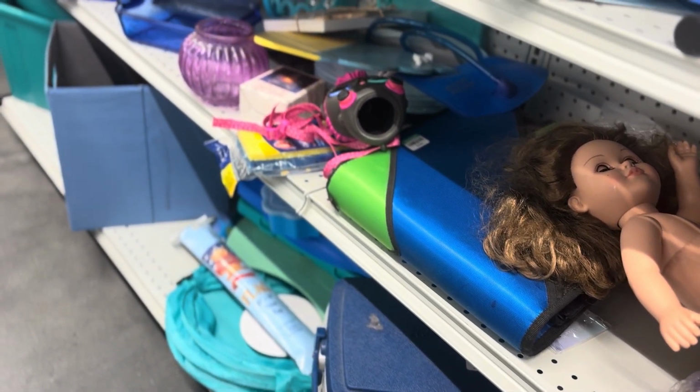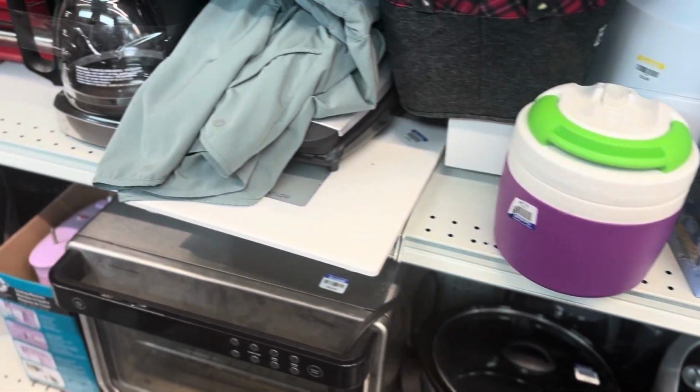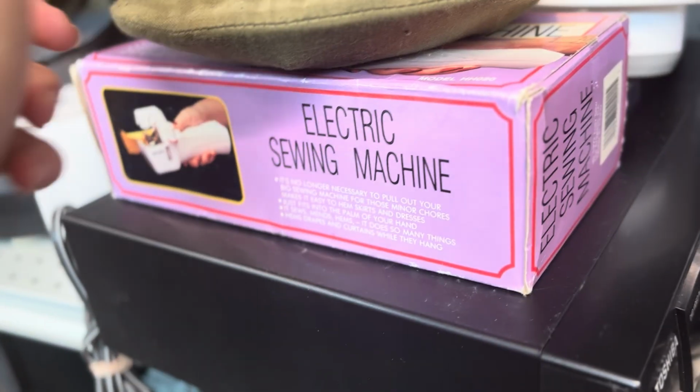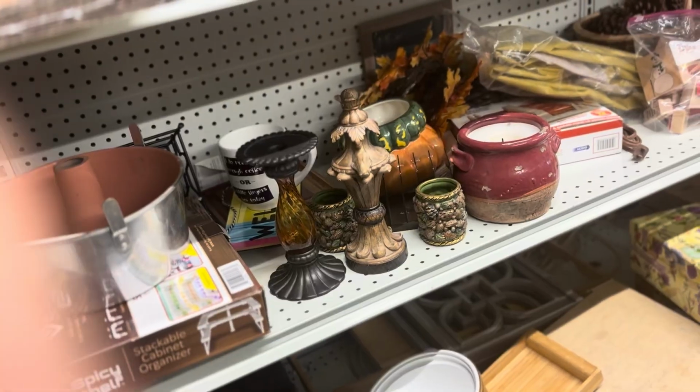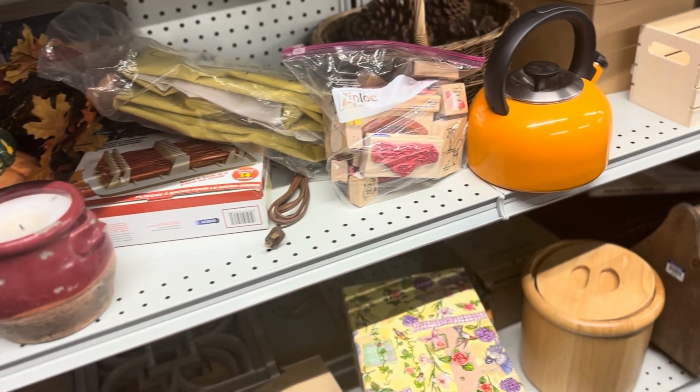So just walking down the toy aisle here, I do love putting toys out there for sale. My favorite thing is when people message me that have bought my items and tell me things like, I've been looking for this forever. Oh, I love it. It's my favorite. Just looking around here, I was looking at this little camping canteen, but I didn't get it because the last one I had just didn't sell for as much as I wanted. It took forever and just kind of took up space forever. So I put that back.